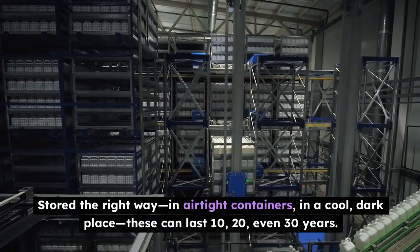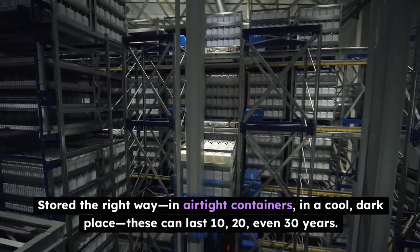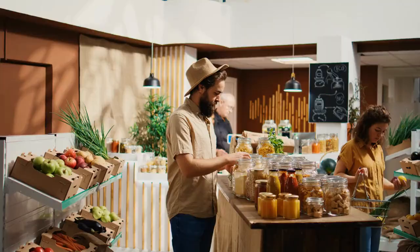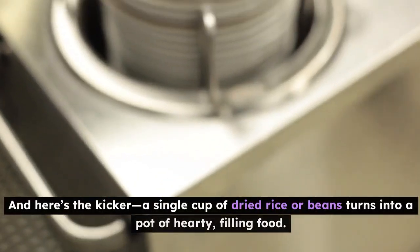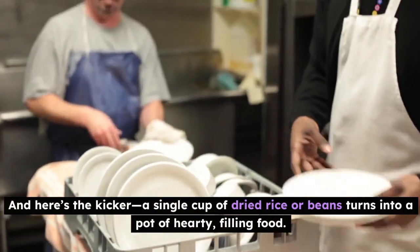Stored the right way in airtight containers, in a cool, dark place, these can last 10, 20, even 30 years. Yeah, decades. You're getting a stash of carbs, protein, fiber, and essential nutrients all in one neat package that won't rot, spoil, or die when the power goes out. And here's the kicker: a single cup of dried rice or beans turns into a pot of hearty, filling food.